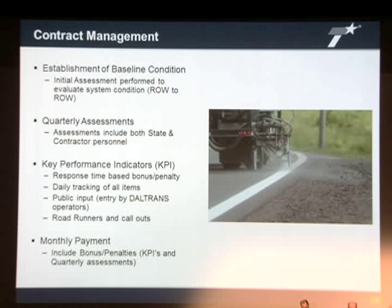As far as administration or management of the contract, the way the contract is set up, initially you perform a baseline assessment, which establishes the condition of your roadway system. We call that the baseline condition. The initial assessment is performed to evaluate the system right-of-way to right-of-way at or near the time of contract letting. Then you perform quarterly assessments. Assessments include both state and contractor personnel, and it's going to be discussed later, but when we do these quarterly assessments, the condition score is compared to your baseline assessment, and a penalty or bonus is assessed based on the condition trend, and that impacts basically your next 3 estimate cycles.